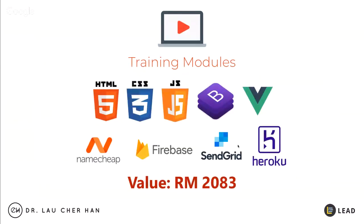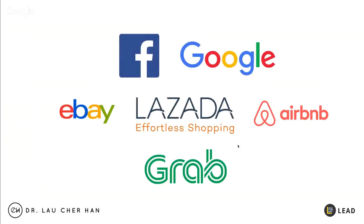So the training modules include HTML5, CSS, JavaScript, all the front end and also the back end languages that you need to know. The total value of all these things, if you learn them separately, is already going to cost you more than 2,000 ringgit. Remember, these are the tools used by Facebook, Google, eBay, and famous brands you have heard of, Lazada, Airbnb, and Grab. What is different is they are building much more complicated applications at a much larger scale, with a lot of components, product listings, customer relationships, and so on. But you are going to focus on a part of the application that you can extend further later on.